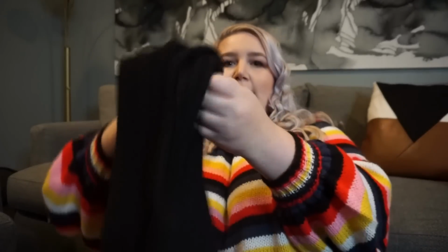But I think that these ones in particular fit a little bit higher waisted too. So I would suggest sizing down on these if you can, if you decide to get them. They just feel a lot baggier than I'm used to. I think they're cute. They have little fake pockets in the back. I don't know if that will come off on camera. I like them.